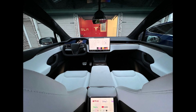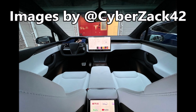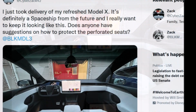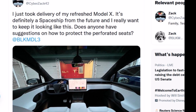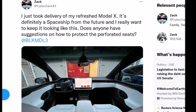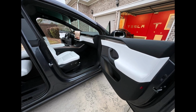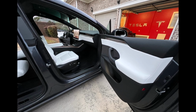Here is the refreshed Model X interior shot. You're looking at the Tesla Model X interior of the refreshed version. A Twitter user named Zack42 today posted something on Twitter just 4 hours ago, writing, "I just took delivery of my refreshed Model X. It's definitely a spaceship from the future and I really want to keep it looking like this. Does anyone have any suggestions on how to protect the perforated seats?"